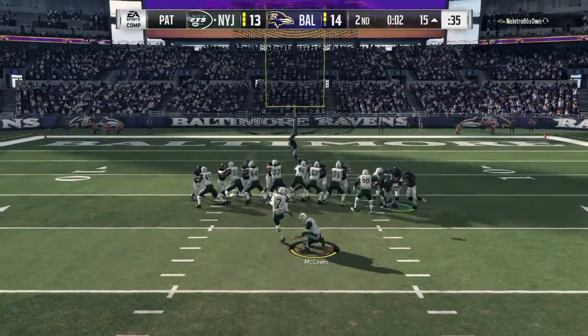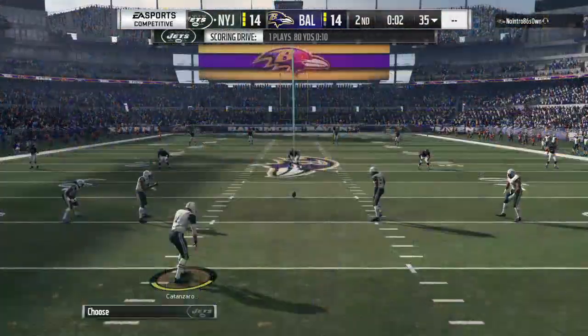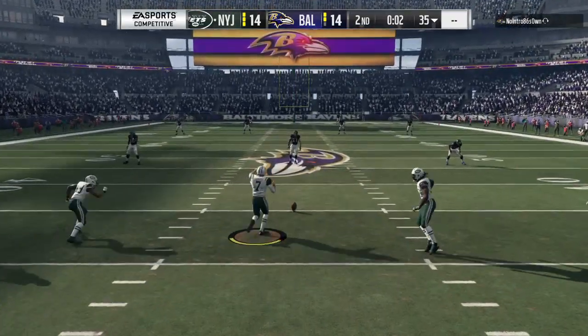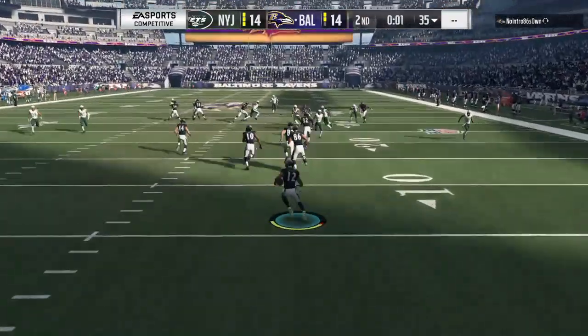And the Jets are an extra point away from tying this thing up. And he'll bang that one through. So we're right back where we started, all even, as the kick's away. This will be taken to the back of the end zone.